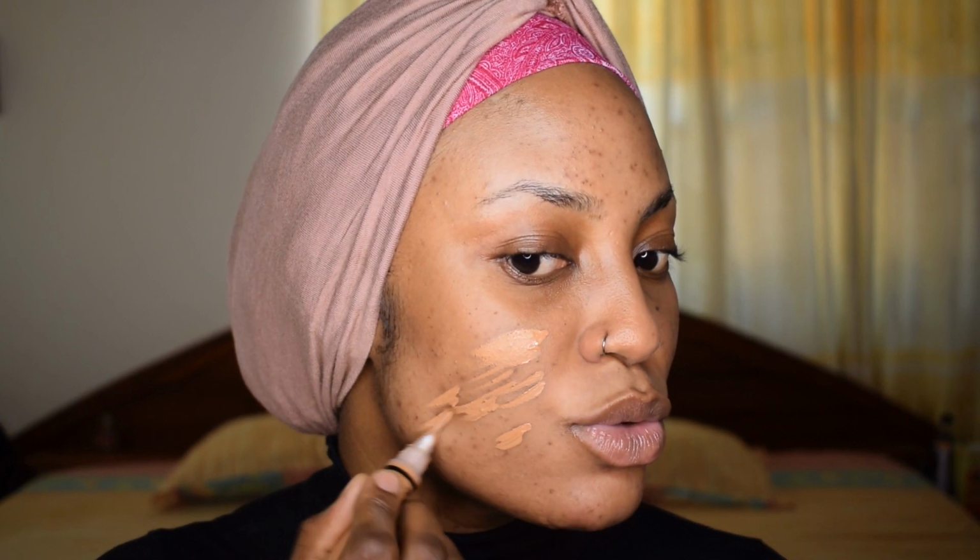The next thing I'm going to be doing is going into concealer, and I'm going in with the LA Pro concealer in the shade Fawn, which is exactly my skin tone. I'm just going to be applying it over the really dark areas of my face. I like to color correct or conceal, it really depends on the mood. But using a concealer that is my skin tone really does it for me. So I'm just going to be applying this all over the areas where I want to cover.